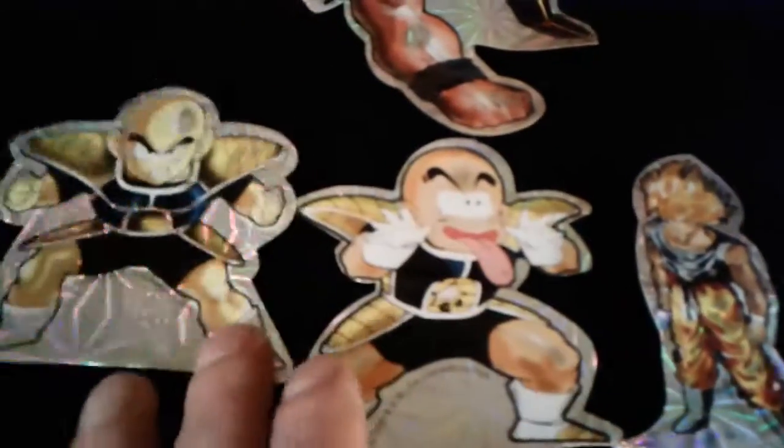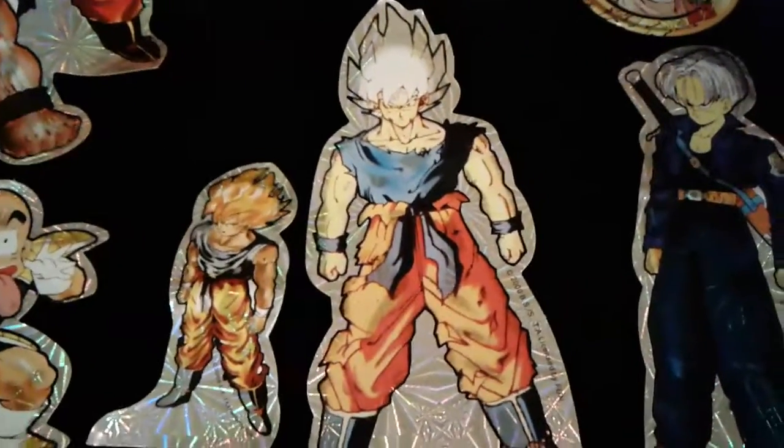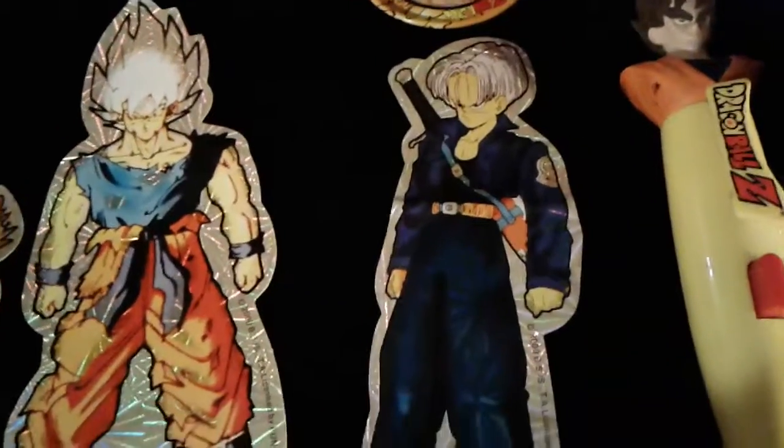Got the Krillins, got the serious Krillin, and the goofy looking Krillin. They've all got the same sparkly spooples. Got Goku when he first transforms. That's a little guy there, and a big one when he first transforms right there. Got a Trunks, just a classic looking Trunks there.